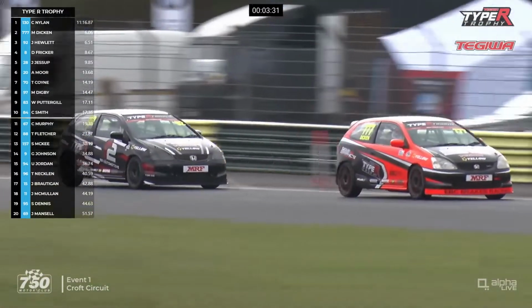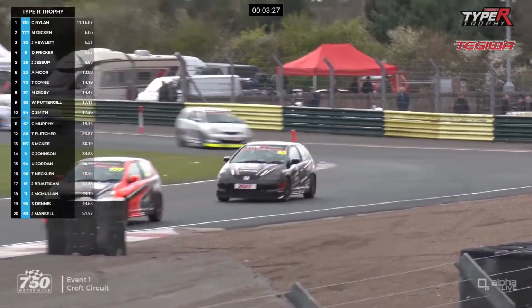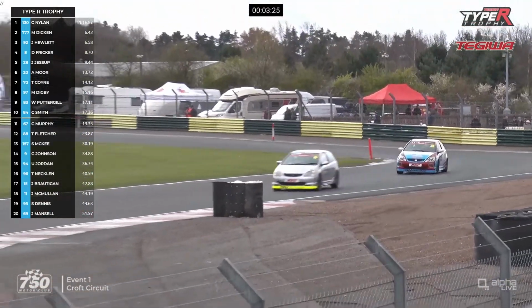He moves back in behind Mark Dickens. That will be a bit frustrating for him. His best chance he had at an overtaking move was scuppered there.